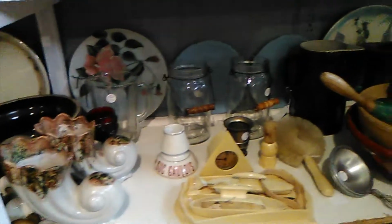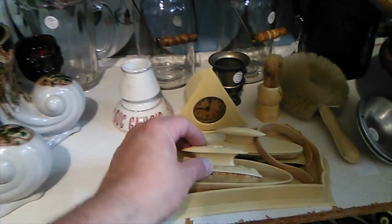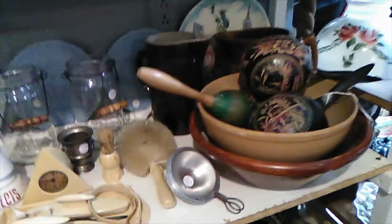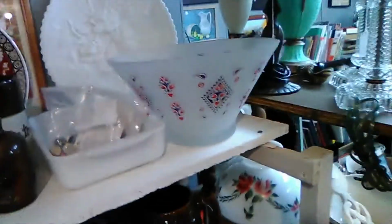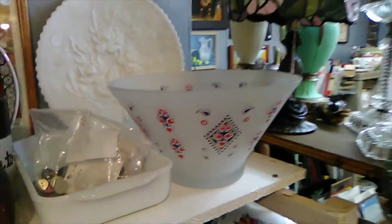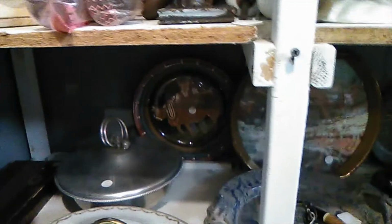Just showing you some things that's on the shelves here. Well, that's cool. Little dresser set. I like the big bowl. Going down. I like that tray back there. And the cow plate that's back there.